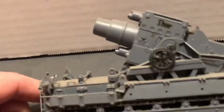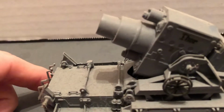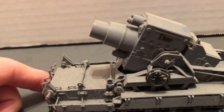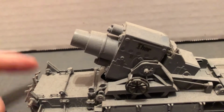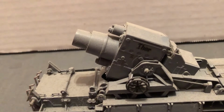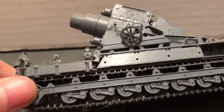They only made a few of these, and later on they had a longer barrel, and these were used to bombard strong points. They used these down in the Crimea and attacking Sevastopol, and they used them in other places, mainly on the Russian front. One of this type survives today. It's in the Kubinka Panzer Museum, Tank Museum in Russia. All the other ones are gone, I believe. And this is different than a railgun because this is actually a tracked vehicle.